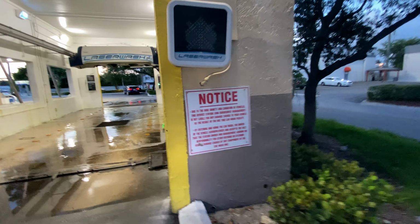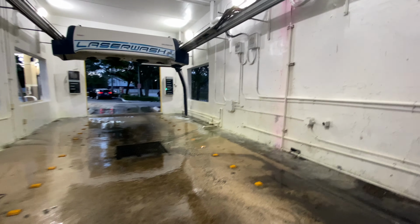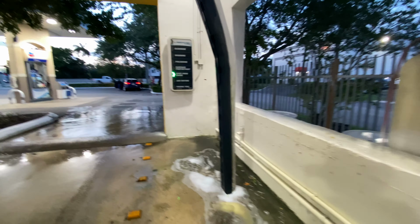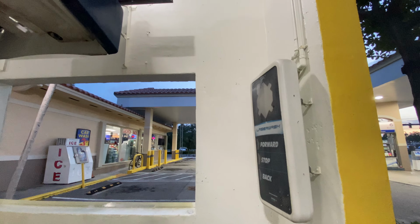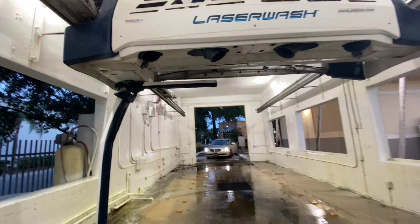Oh. Okay, let's do an outside view. Walk around. Our notice, policy we'd like to read, our sign, our motor, pay station, undercarriage, Laserwash 360 Plus, our arm, dryers, our sign, our gantry, our dryers, and another side. That's it.